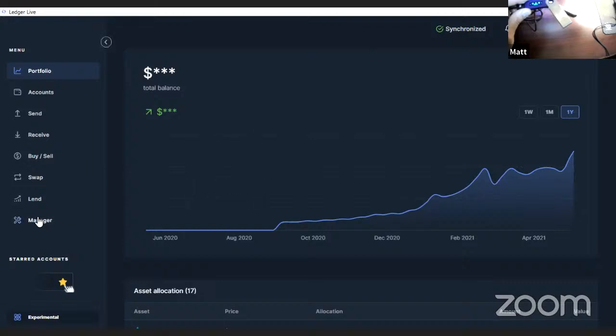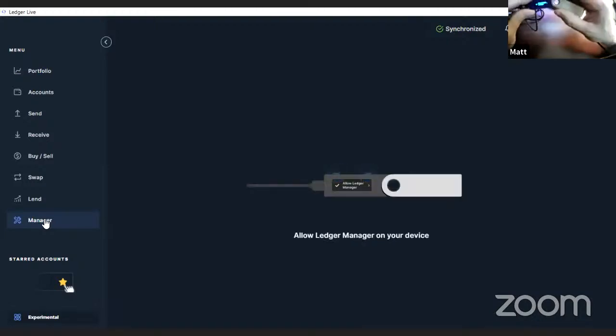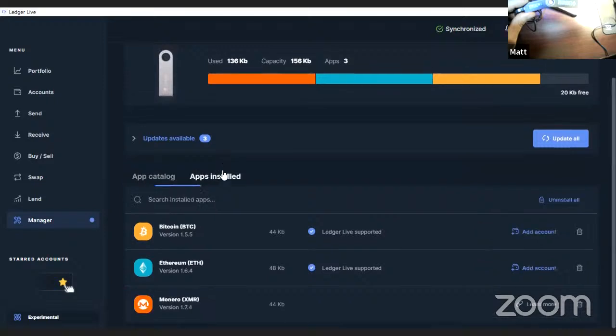Now I can come over here to the manager, and once I click on manager, the device itself will ask me, hey, allow Ledger Manager on this device. If I go to the right, it'll say deny it. If I go to the left, it'll say allow it, and then I'll hit both buttons. And now I've given it permission to make changes to the physical wallet. On this wallet, you can see I've got Bitcoin, Ethereum, and Monero.